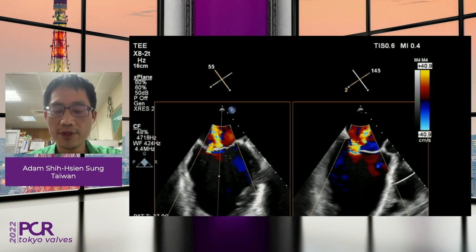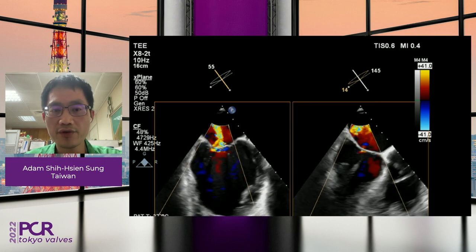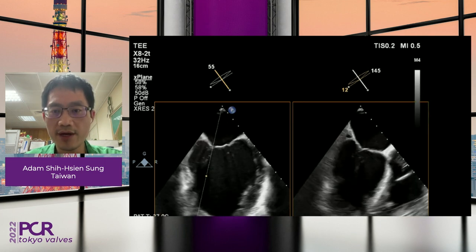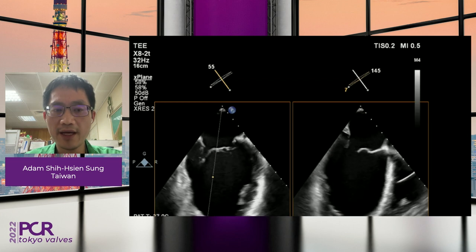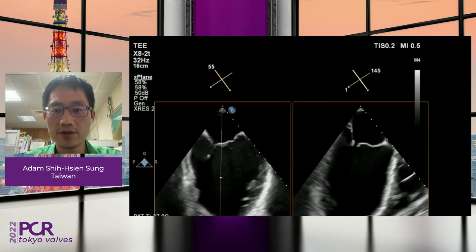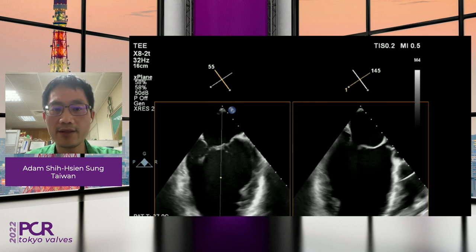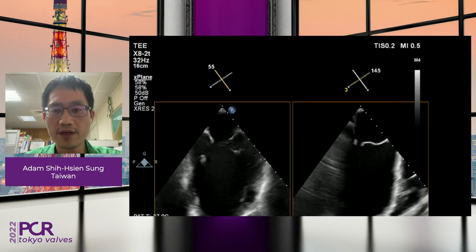But we all have the same experience that when a functional patient is put under general anesthesia, the MR severity might be improved, maybe due to dehydration or related to anesthesia-related vessel dilatation.